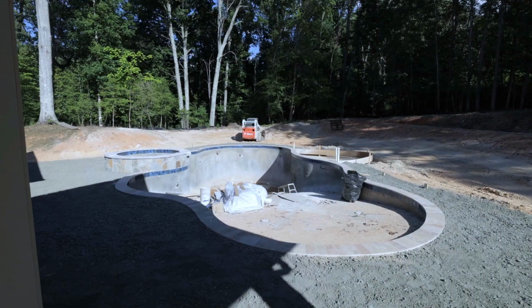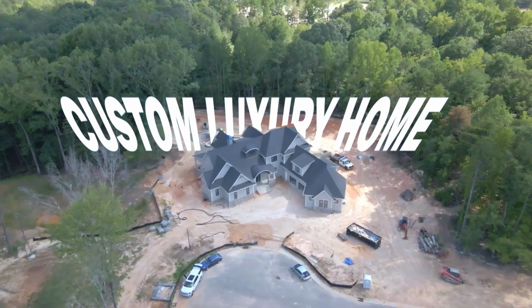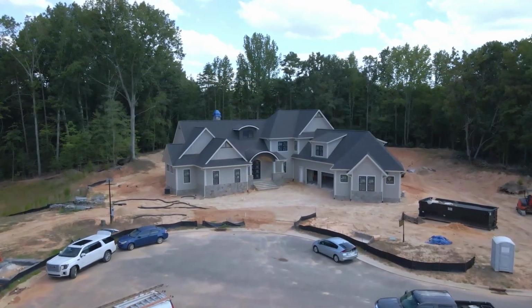Not everything is going to be done, but if you've got a vision and see how it's gonna be put together, I wanted to point out the process of actually building a custom luxury home in the North and South Carolina area. Now, this particular home that we're at right now, it's a few weeks out from CO, which means certificate of occupancy, meaning it's passed everything with flying colors. It's still a little ways out, but we are so close.